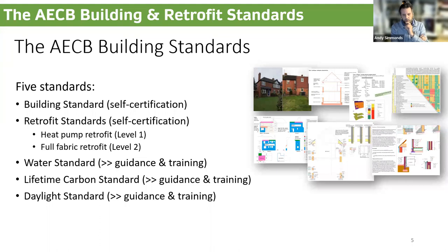The lifetime carbon standard is really a fairly simple standard that encourages people to look for lower carbon options in the way that they build. So this is more to do with materials and building construction rather than energy in use. And we have a daylighting standard just to encourage people to design for good lighting in different situations, different building types.